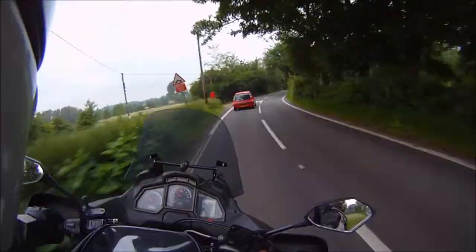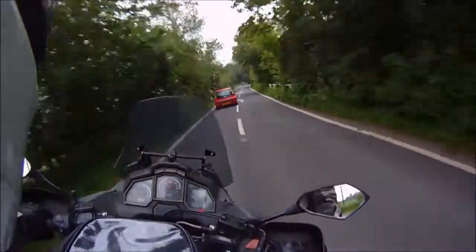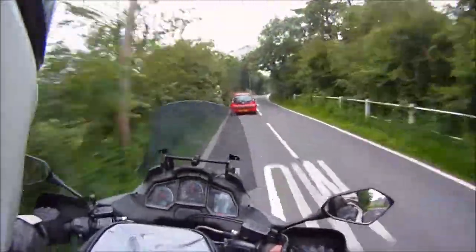Braking. That needs brake there. You need to wind it on. Right, I'll do it. We're doing an overtake. Yeah.